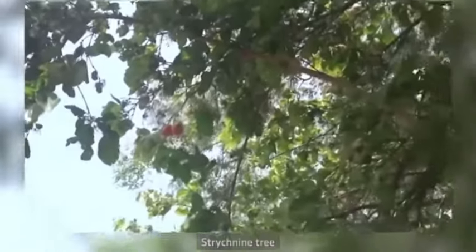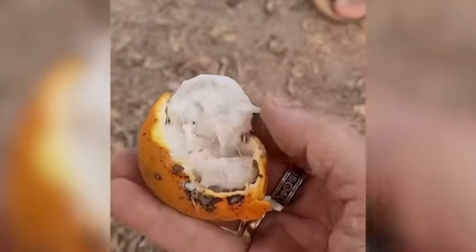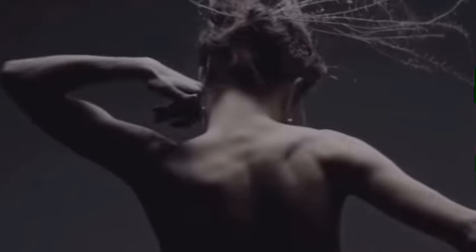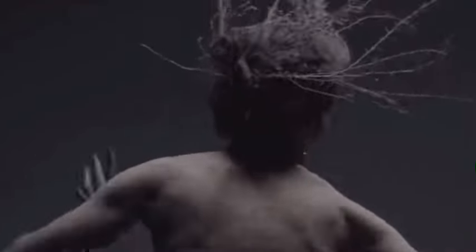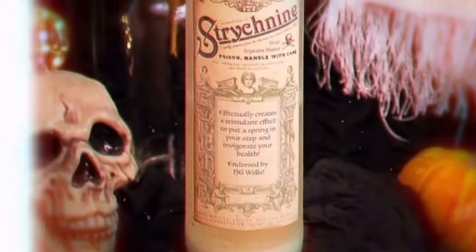The nux vomica tree is native to tropical and subtropical regions of Southeast Asia and the Indian subcontinent. In Ayurvedic medicine, Strychnos nux vomica has been used in very small, controlled doses as a stimulant and tonic. Moreover, strychnine gained fame as the most used poison in the 19th century.